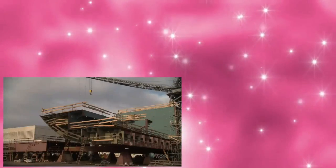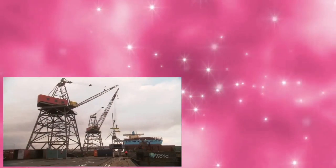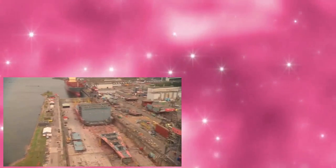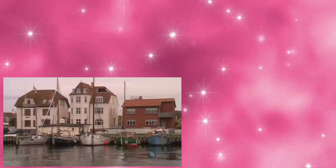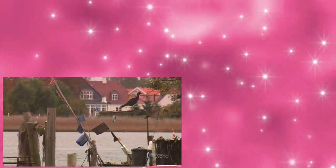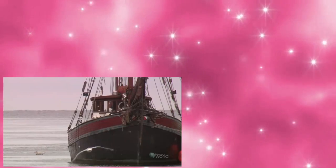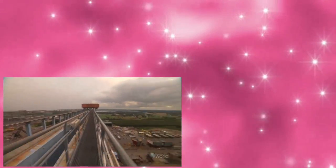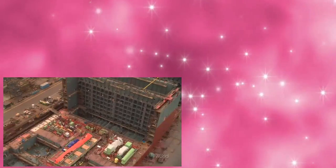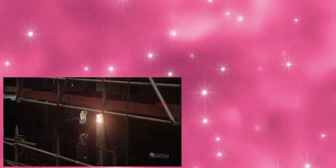But this monster ship isn't being built in the mighty shipyards of Asia. It's taking shape in the biggest little shipyard around. You'll find it in the small city of Odense, in tiny Denmark, home of blue cheese, beer, and Danes who trace shipbuilders and their family trees back to Viking times. So how do they build the world's biggest container ship in the little shipyard that could?